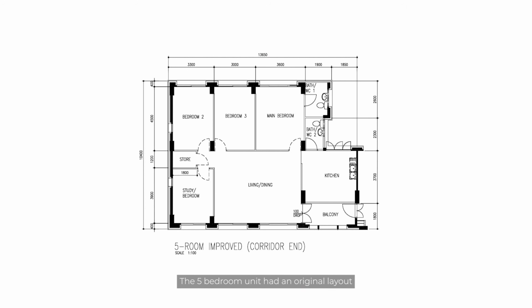The 5-bedroom unit had an original layout which featured a short walkway at its entrance and a closed concept kitchen on its right. As the homeowner wanted an open concept farmhouse design, the wall dividing the kitchen from the walkway and the living room was removed to help connect the entire living space.